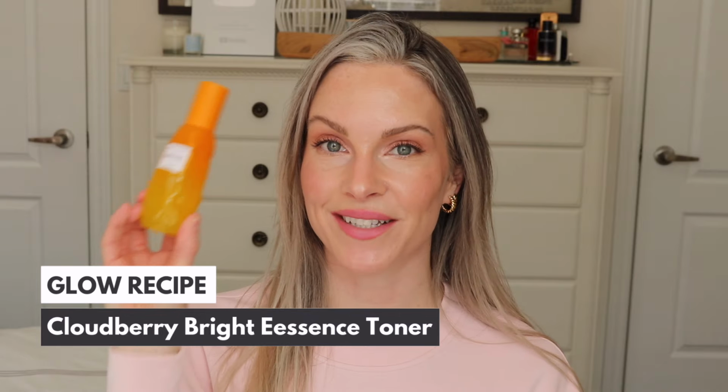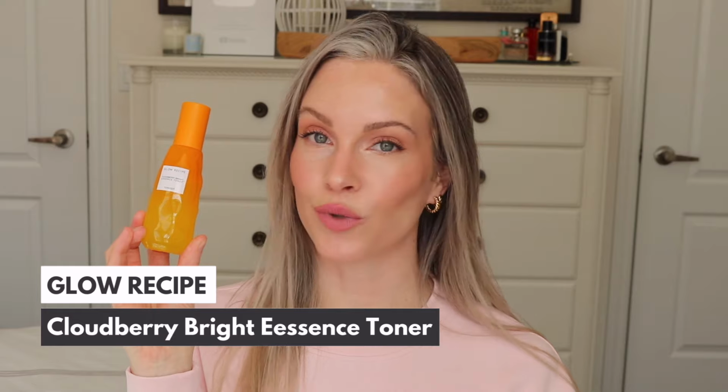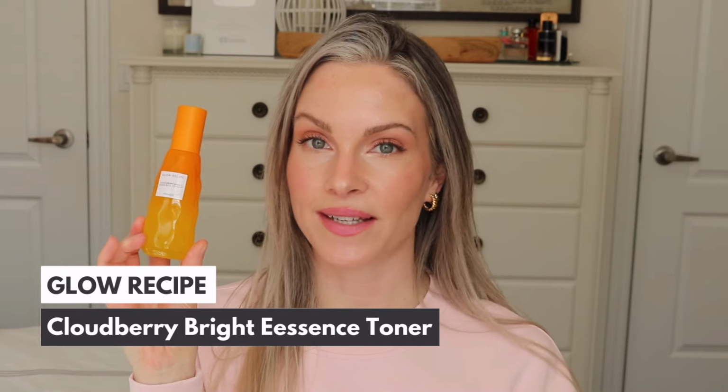Next up is the Glow Recipe Cloudberry Bright Essence Toner. This is fairly new to the market and I have to say I am really impressed, and I feel like this is my favorite product from Glow Recipe so far. This is extremely hydrating, but it's also quite plumping and repairing.